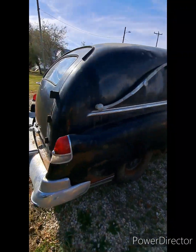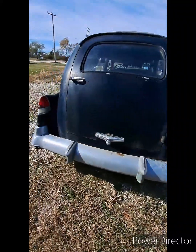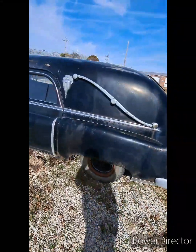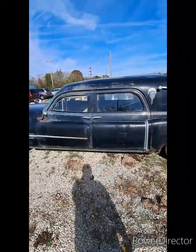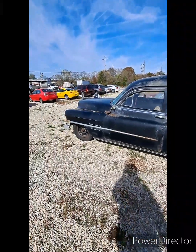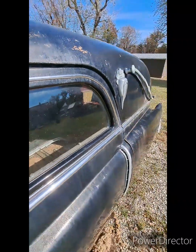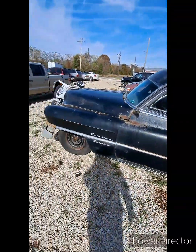He says, "You like hearses, Chris? Let's go down this road and check out this hearse." So, oh my Lord, that is beautiful. This is definitely going to take more than just a little bit of work. It's definitely going to need a lot of TLC, tender loving care. Holy crap. Still very, very nice.